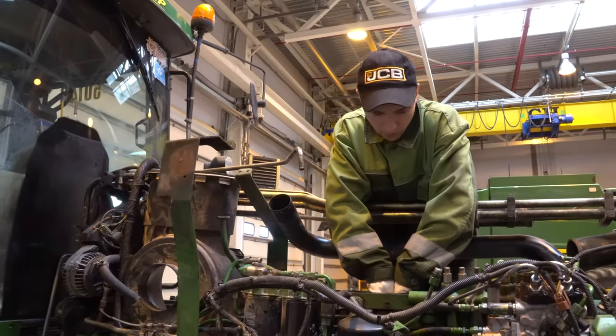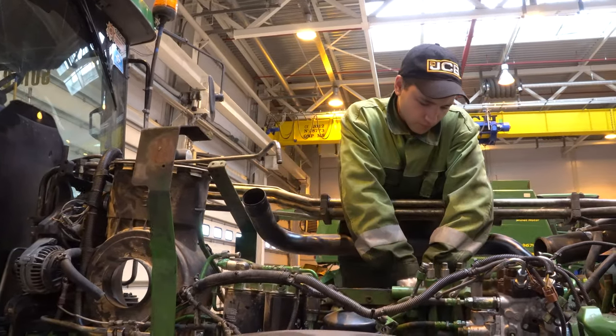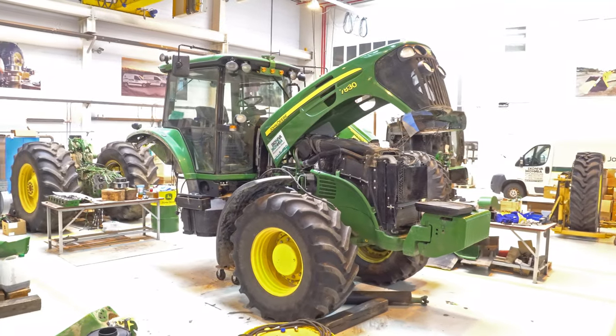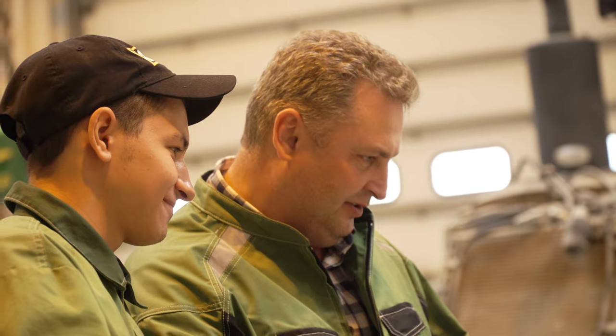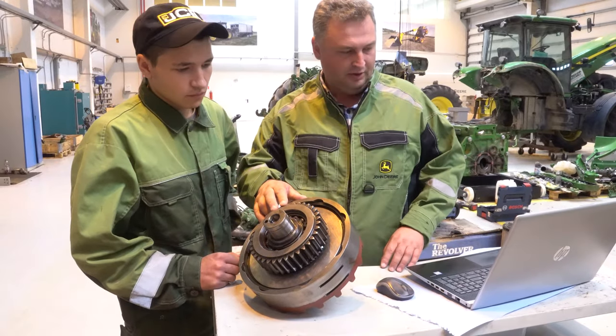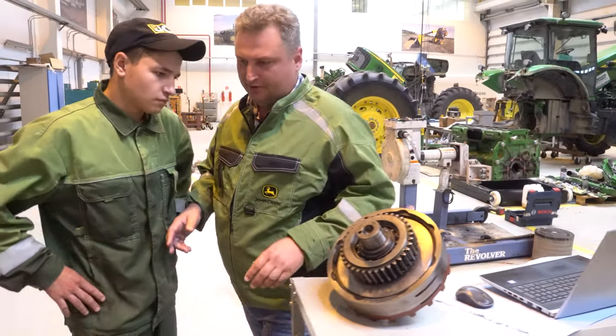Due to the enormous distances, many repairs are carried out on-site at the customers. But there is still a lot of work left for the workshop in Dechino. Incidentally, the group attaches great importance to training and further education.